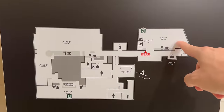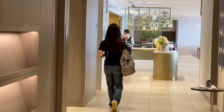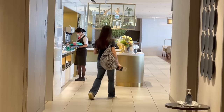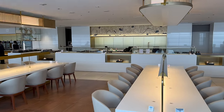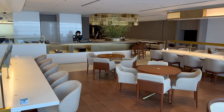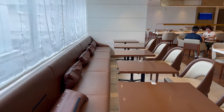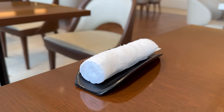So the area we were in just now was the lounge area upstairs. We're now going to check out the dining area, also upstairs. The lounge right now is super quiet, probably fewer than 10 people. Welcome to the dining area. Here you'll find plenty of tables and chairs. I'm pretty sure that pre-COVID they did buffet here. But now what you would do is scan the QR code on each table and order your food from there. The moment you sit down, they'll give you a hot towel to refresh yourself.